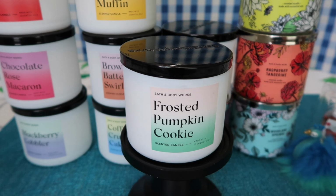You have put some spice. Definitely there's a little bit of spice in this. There's definitely some cinnamon, a little bit of clove. And then you definitely get sort of a buttery cookie, or I also can kind of imagine this to be a cupcake. And then you definitely get a vanilla frosting. So that's what this smells like to me. A frosted pumpkin cookie. I think the name is very applicable.